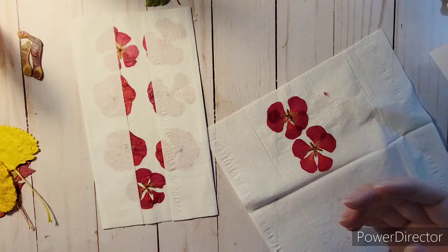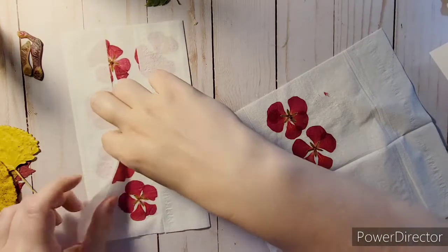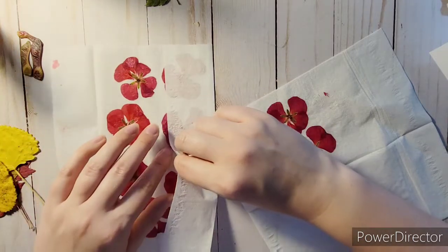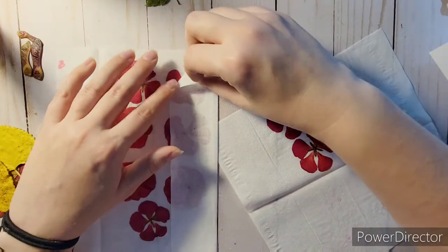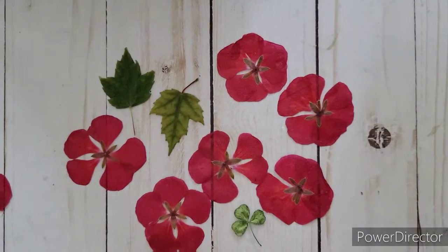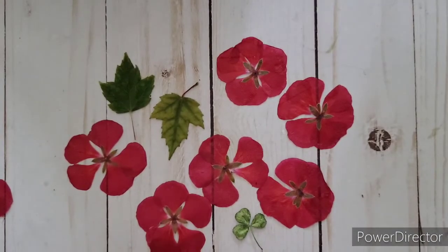So I got some flowers of my geraniums. I got all these ones. I was hoping that at least a couple of them would work out of all of these. But it looks like the tissue did help keep the colors. So some of them worked and some of them did not. Some of them, they still stick to the tissue. And you see that texture on the tissue? Some of it transferred onto the petals.